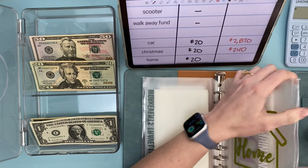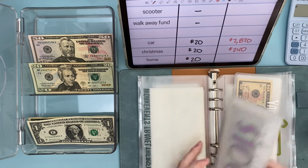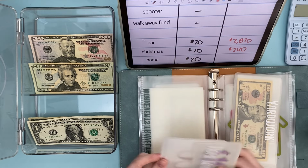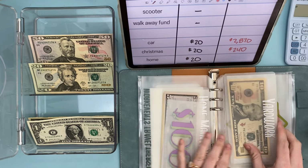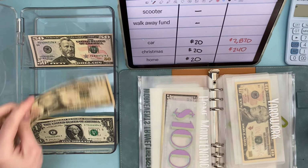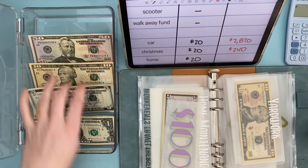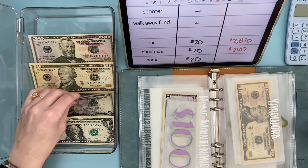And then in home, we are adding 20 today. Oh, I forgot to do the 5 thing again. I'll hopefully be able to make change because I was going to put 5 in yard work and 15 in home maintenance. No. Okay. I'm going to make change because I don't want to do this wrong again. So I'm going to take out a 20 and add in a 10 and 2 5s. Always forget to make the right change for this envelope.